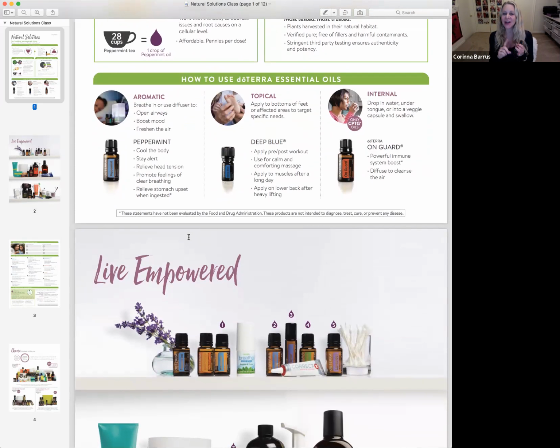There's aromatic, topical, and internal. And aromatic is breathing them in, aromatherapy, right? Now, I used to kind of poo-poo aromatherapy. I thought, oh, you're just smelling oils. It just smells good. What could that do? Well, it actually does quite a lot.